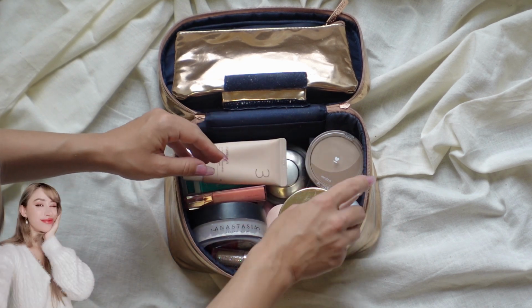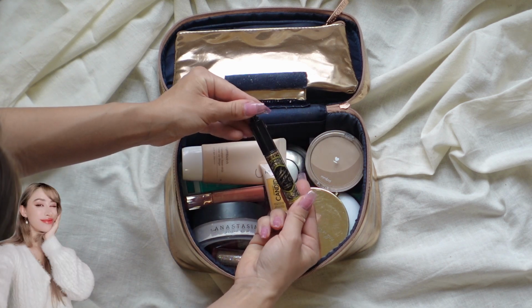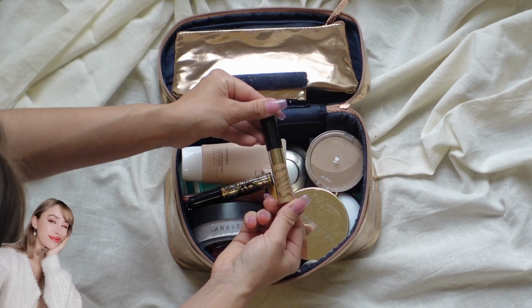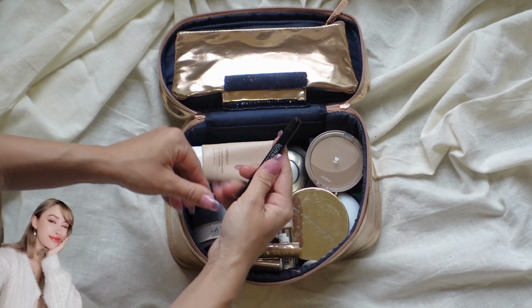and then my favorite Majolica mascara, this Japanese eyebrow color, just the essentials really, things that I use regularly, this Sun and Park eyeliner so I can do my eyeliner. You know how it goes, you guys.